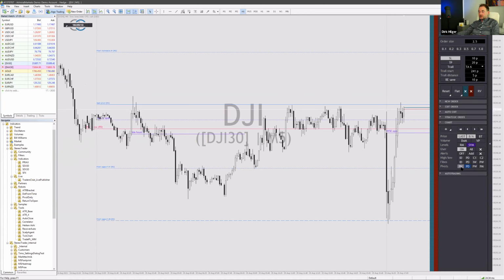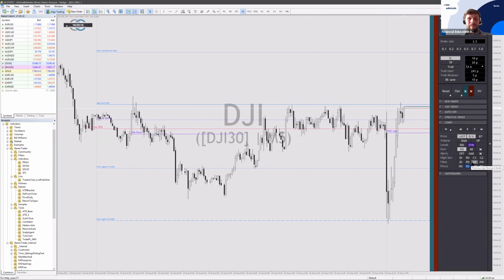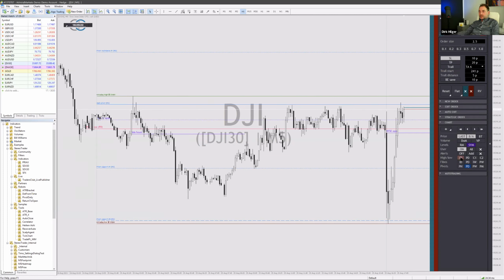Monthly pivots, hourly pivots, Fibos, intraday, previous day, week, and month, as well as the intraday high, intraday low, just at one click, previous day high and low. So typical levels in the chart that you normally need when you do day trading that way.